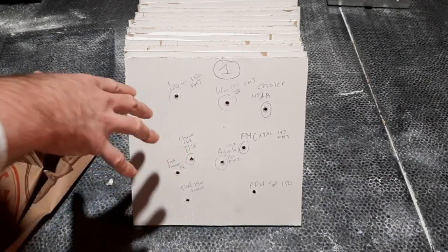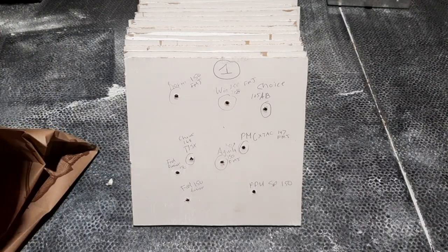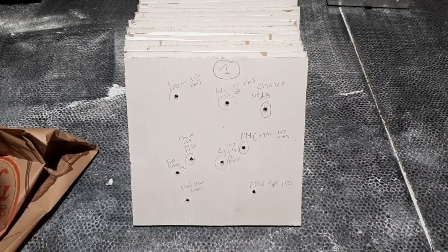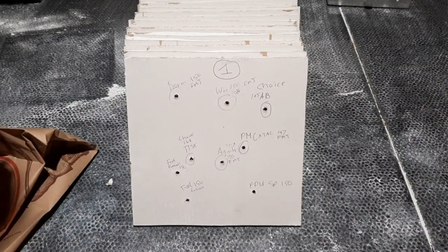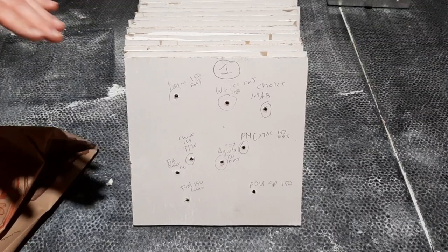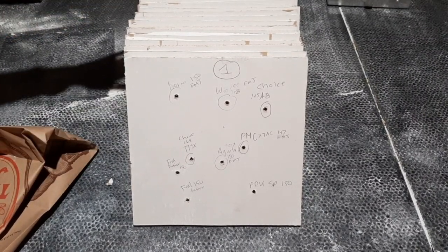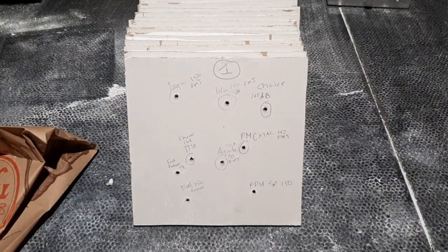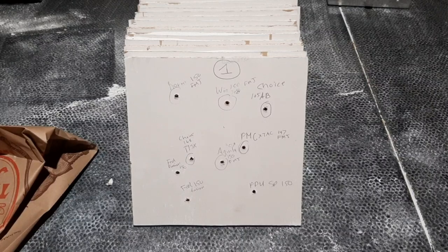Okay, so I want to show you guys first and foremost the difference between the soft points and the full metal jackets. You'll see a huge difference in the size of the holes from the soft points versus the full metal jackets. But what's interesting is that later on down, as the full metal jackets started to penetrate deeper through all the Sheetrock, they actually left bigger holes than the soft points did because the full metal jackets started to tumble.